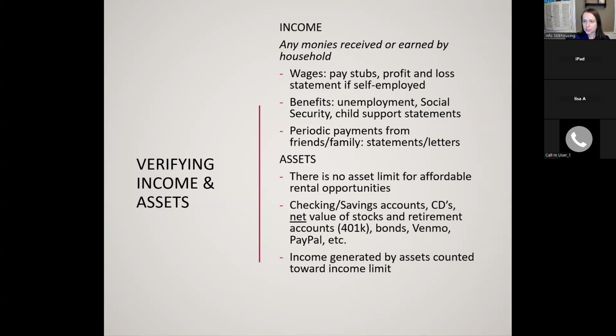Your business expenses, if you're self-employed, are taken into consideration, but for households who are not self-employed, it is always the gross income that we need to count. So if you have car payments, health insurance payments, and you're not self-employed, we unfortunately can't take those as a deduction from your income, for example.